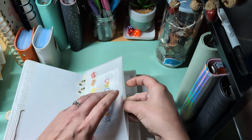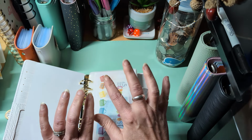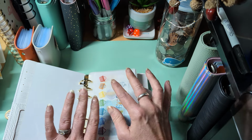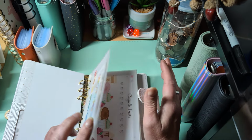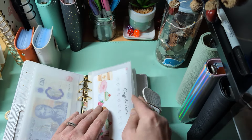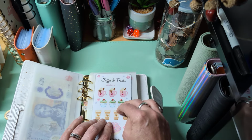I want to build this up just before Christmas, and it's not necessarily for a Christmas shop. It's most probably going to be for a January shop because I kind of want to have everything paid off in January, so I'm not doing anything that's worrying or concerning or anything to do with bills.